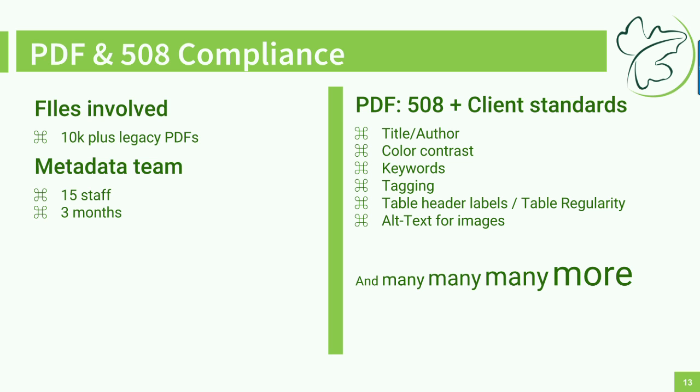That worked great in the beginning when most of the PDF files were 2 pages, 4 pages, 8 pages. Towards the end of the process, when you had a 700-page document, that started to get a little bit unreasonable. So generally our target was roughly an average of about 30 to 45 minutes per document to make those Section 508 compliant, which was a requirement as part of the contract.